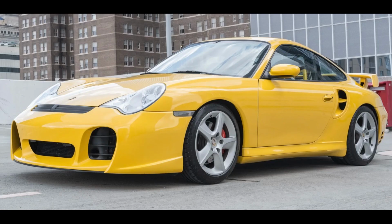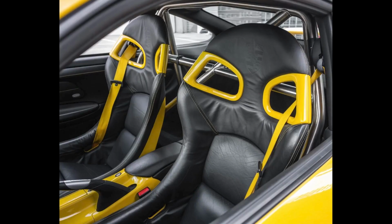Speaking of yellow, a Speed Yellow modified 2002 911 Turbo Coupe X50 with 27,000 miles sold for $79,000. Modified? Yes. Tachified? Yes, and this made this 996 Turbo a better than fair sale, well purchased.